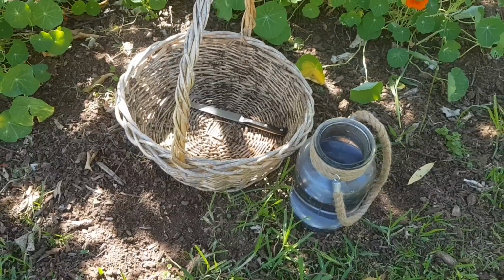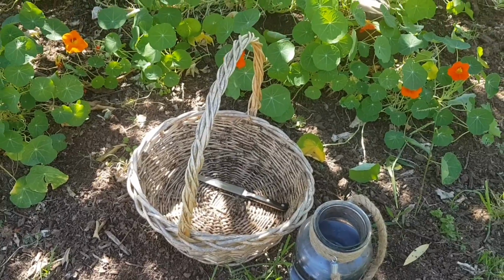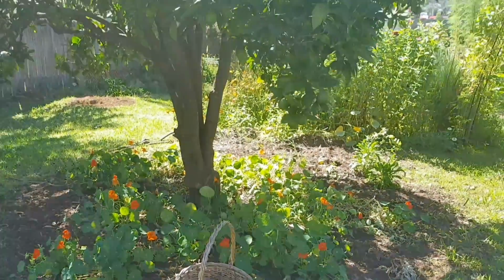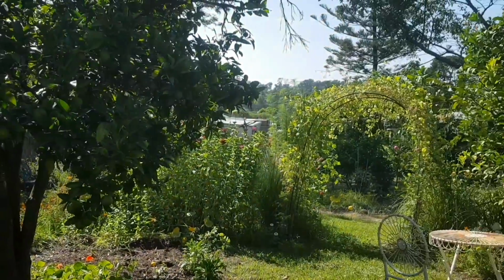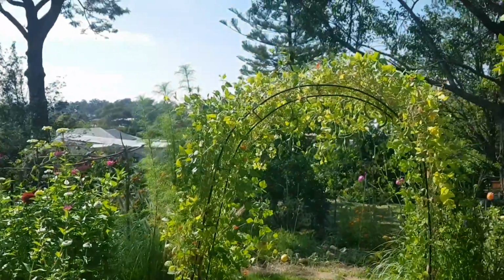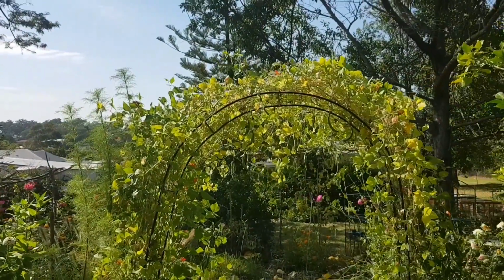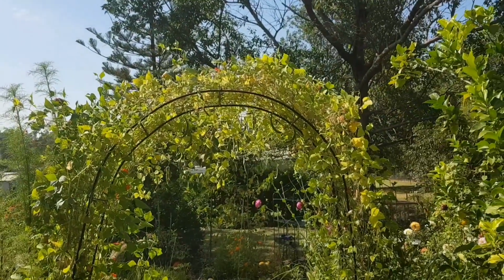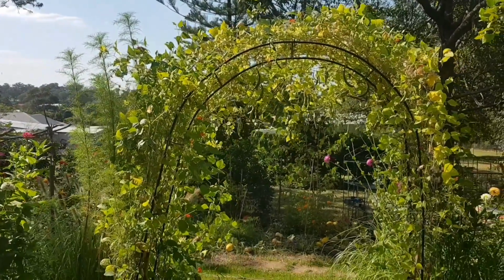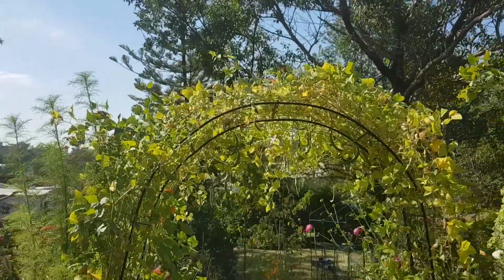Everything I need, I have a jug there for the flowers and the basket to harvest some food. So I'm just going to get straight into it now and start harvesting. So something I've noticed since the weather has cooled down a bit is that the scarlet runner beans here over this archway, they seem to have come back to life a little bit. There's more flowers on them and there's less yellowing in the leaves. So I'm pretty happy with that.